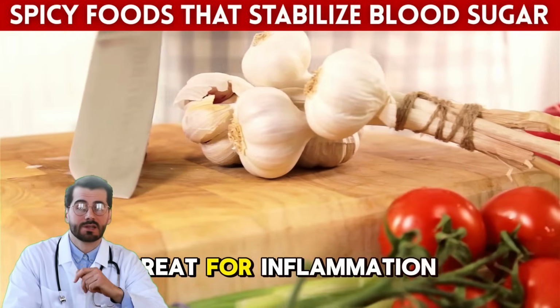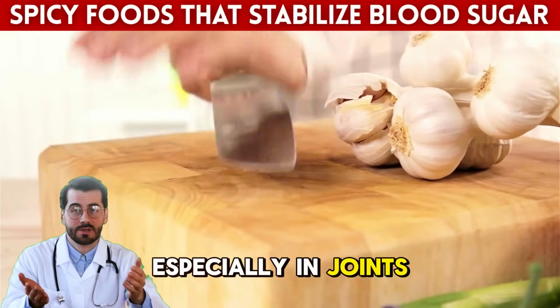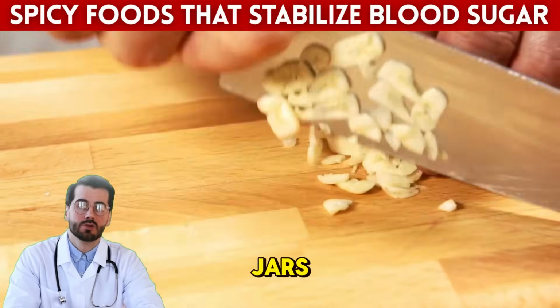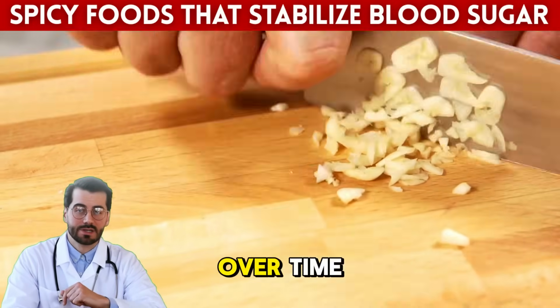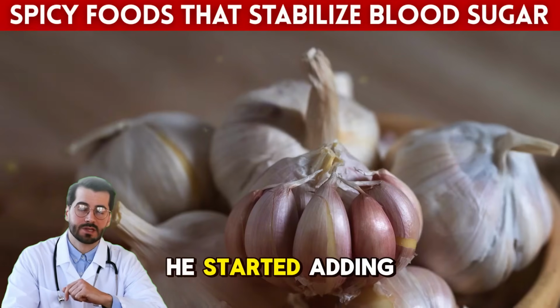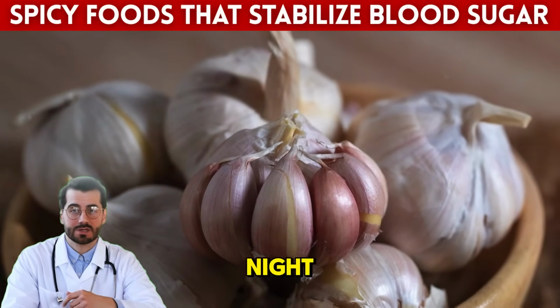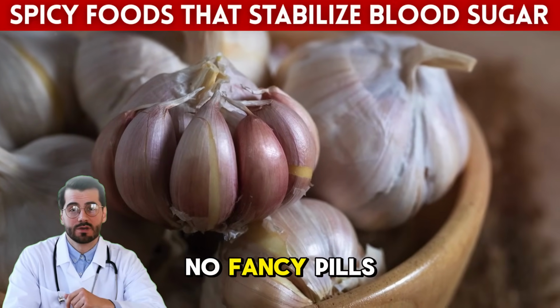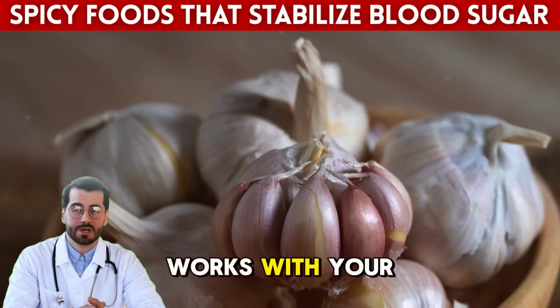Garlic is also great for inflammation, especially in joints. If your knees feel stiff or your fingers hurt when you open jars, garlic might ease some of that over time. One man said he started adding garlic to his soups every other night and noticed his hands felt less swollen in the morning. No fancy pills, just food that works with your body.